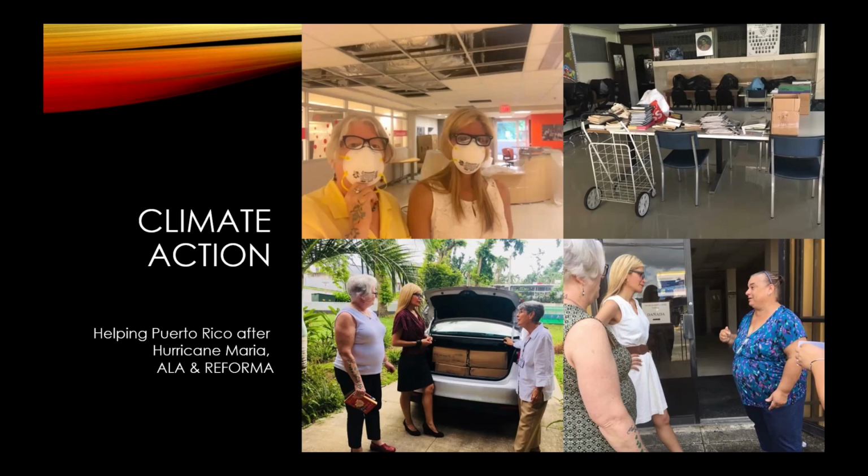and most of the power grid and the internet infrastructure. And as president-elect, I joined forces with Reforma, which is the National Association to promote library and information services to Latinos and the Spanish speakers. And we visited the island, and this was really to raise funds.